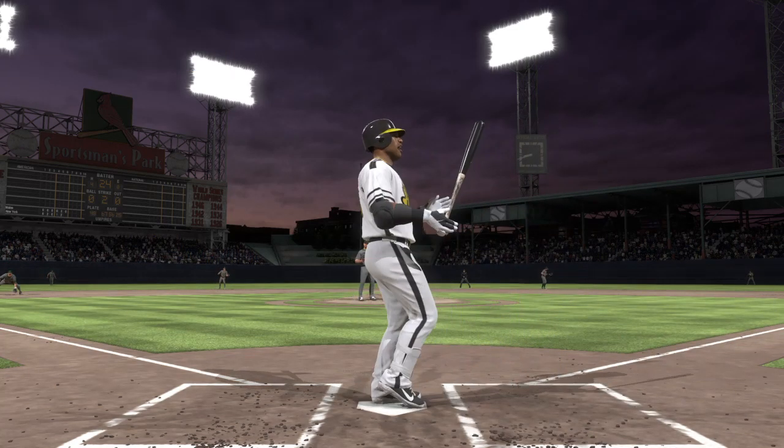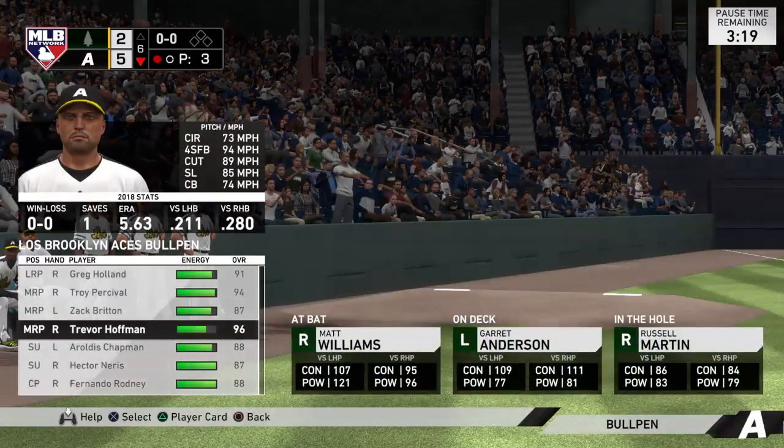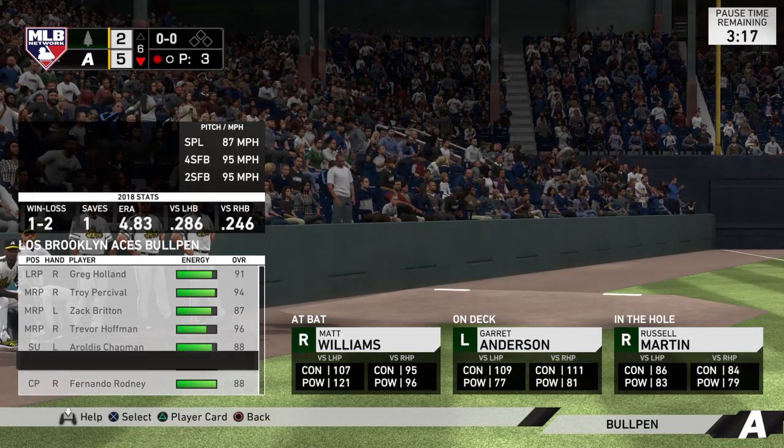Swing and a miss on the fastball, and that's the first out. Here's Paul Goldschmidt now. A hit in 2 at-bats for him at this point in the ballgame.